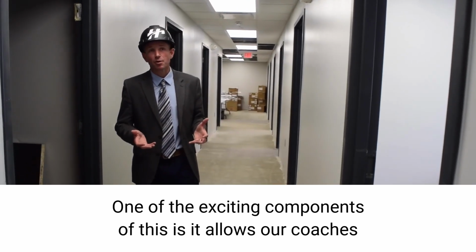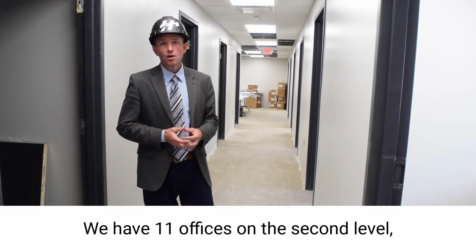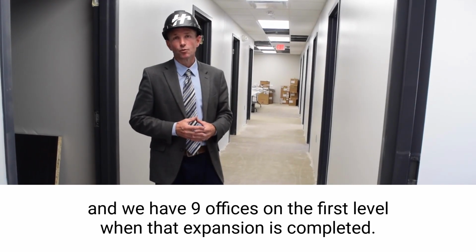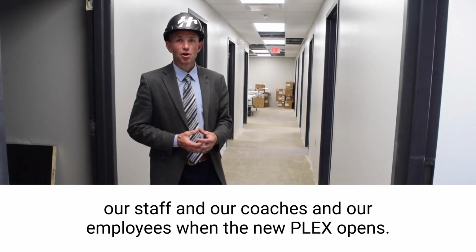One of the exciting components of this is it allows our coaches and our faculty from the exercise science department to have spaces within the building. We have 11 offices on the second level, and we have 9 offices on the first level when that expansion is completed. And so that'll be a great functional space for our staff and our coaches and our employees when the new PLEX opens.